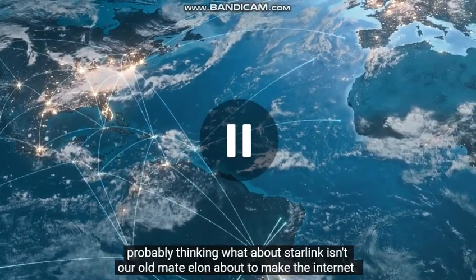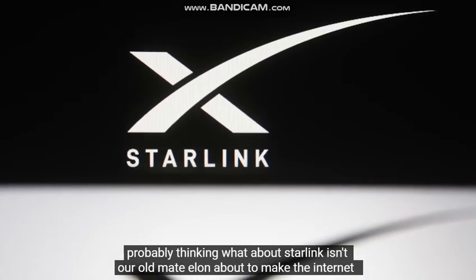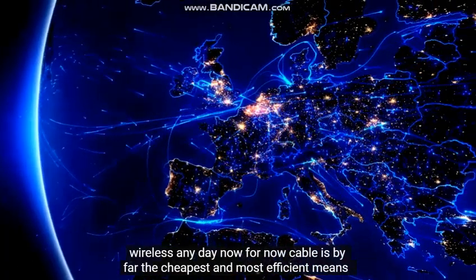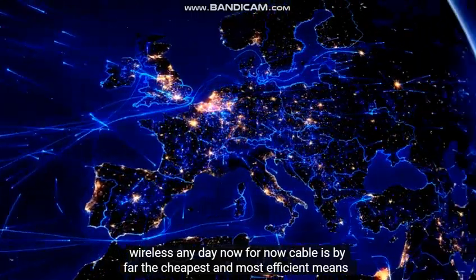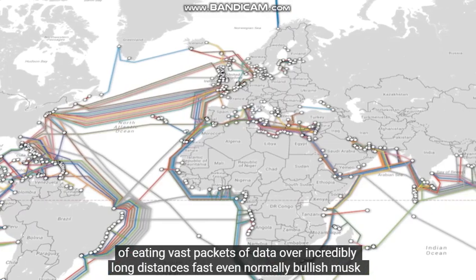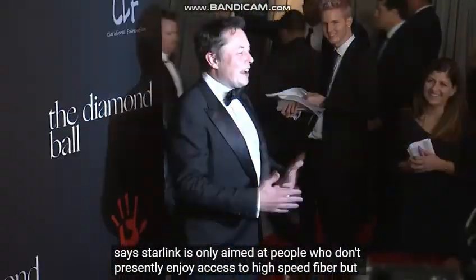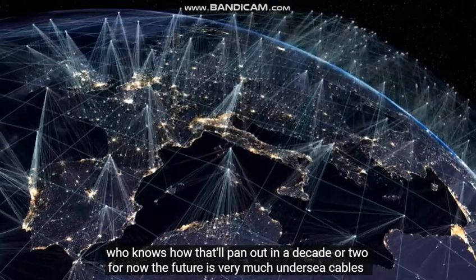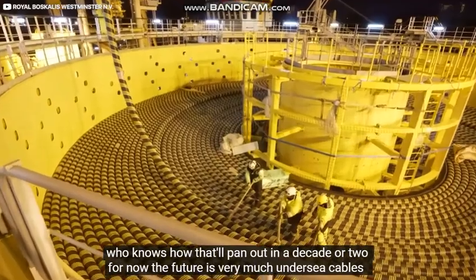Hang on a second, you're probably thinking, what about Starlink? Isn't our old mate Elon about to make the internet wireless any day now? For now, cable is by far the cheapest and most efficient means of yeeting vast packets of data over incredibly long distances fast. Even normally bullish Musk says Starlink is only aimed at people who don't presently enjoy access to high-speed fiber. But who knows how that'll pan out in a decade or two. For now, the future is very much undersea cables.